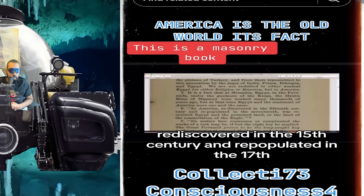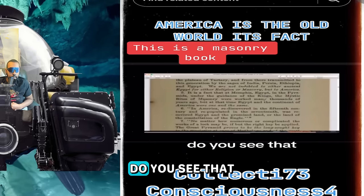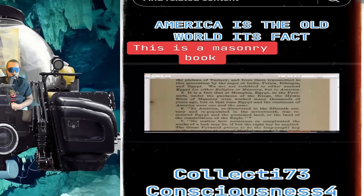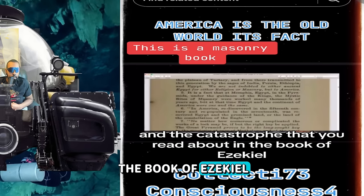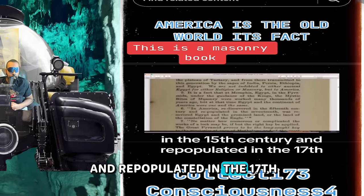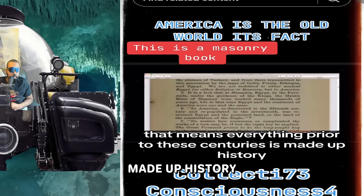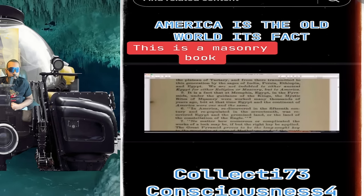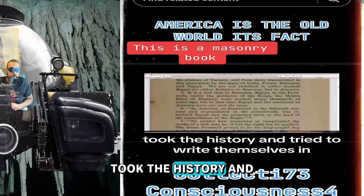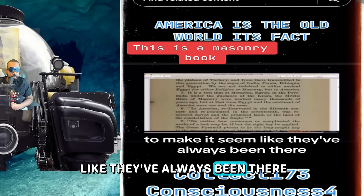Number 6. In America, rediscovered in the 15th century and repopulated in the 17th. Do you see that? Rediscovered after Pangaea, and the catastrophe that you read about in the book of Ezekiel, in the 15th century, and repopulated in the 17th. That means everything prior to these centuries is made up history. The remnant, those who are controlling governments today, took the history and tried to write themselves in to make it seem like they've always been there.